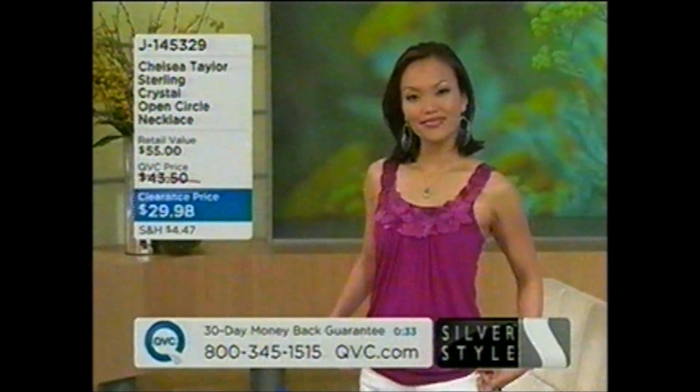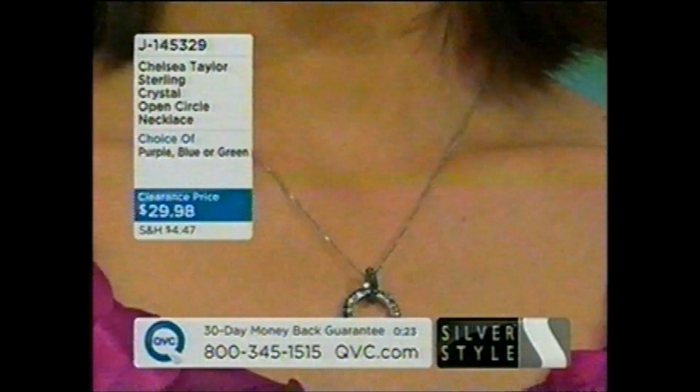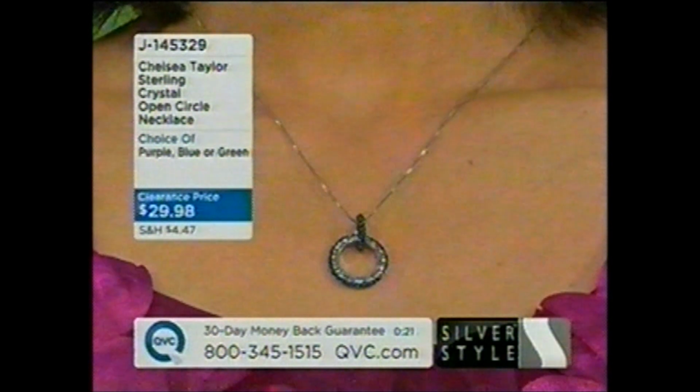Just love the circular formation because it's so great if your initial is an O, or if it's the circle of life, or, you know, the O is so big in Chinese symbolism and nature. And so I just think this is a really cool piece.